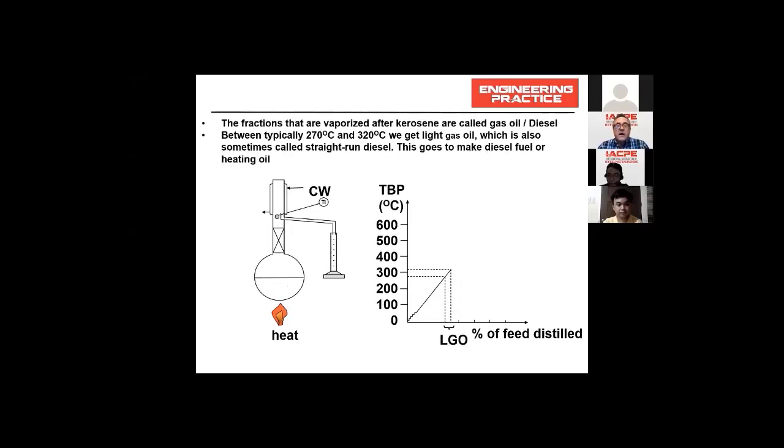All right, so after kerosene, we're going to get our gas oil and diesels. These are going to be at a higher temperature coming across. This will go into diesel fuel and heating oil, and of course, it'll be hydrotreated, and then it may be blended with diesel from other units that are going to pick up the fuel in other places.